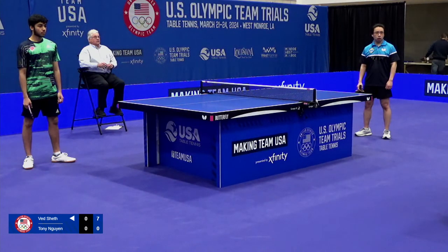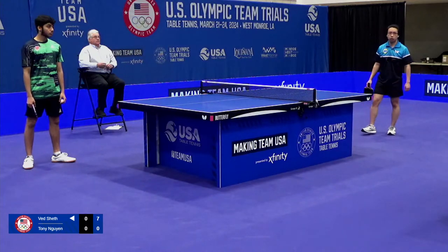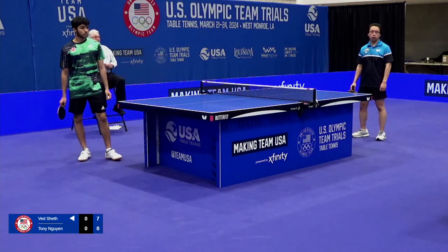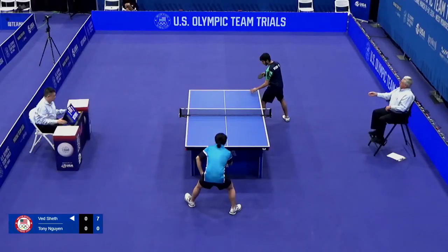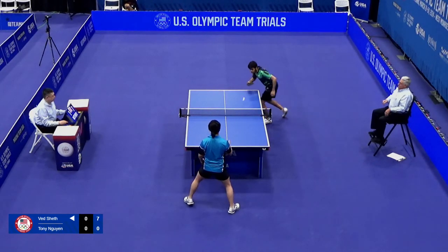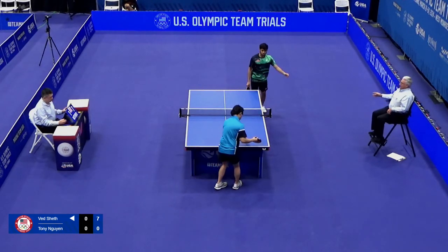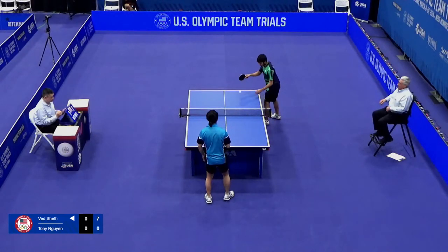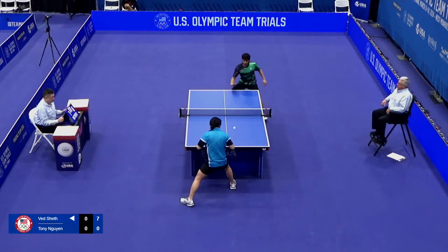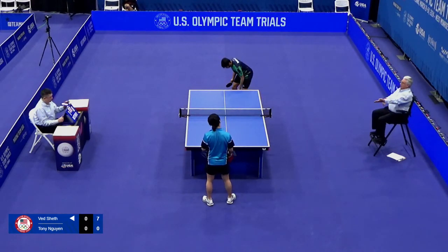There's a lot of pressure out there for all these athletes. So if you're Tony Wynn, you just want to play well, try to get a few points, and enjoy yourself. Well, hey, that'll make you nervous. If you're Seth out there, he's trying to make the Olympic team. That will make him nervous. Such an important event for all the athletes, which is why it makes it one of the more exciting events to watch of the year.